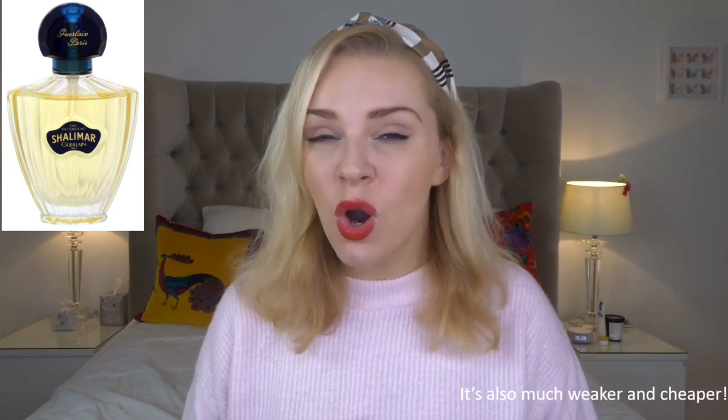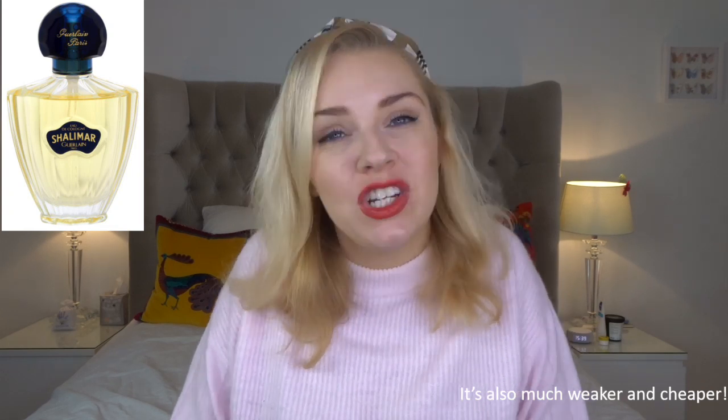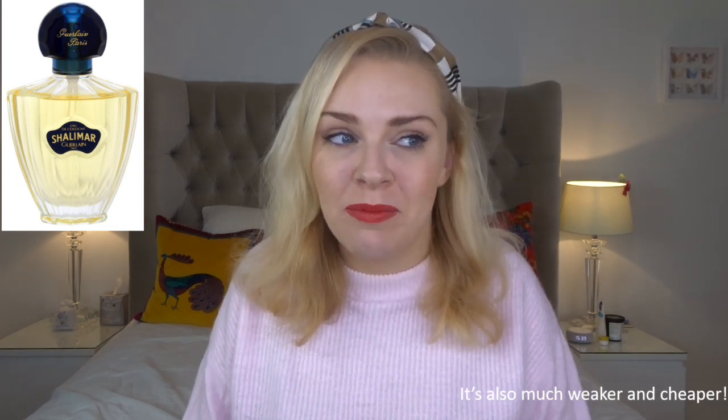They also have Shalimar Eau de Cologne. This comes in a slightly different bottle, and this is almost the same as original Shalimar. I think it has some slightly different notes, but fundamentally it's kind of the same.